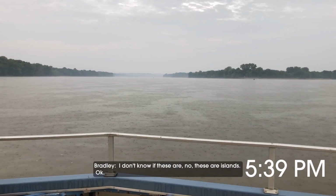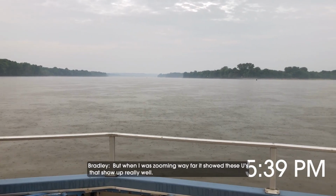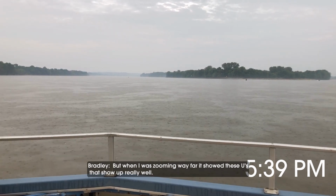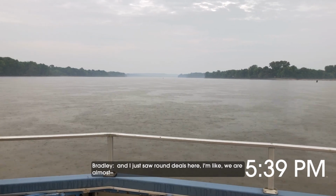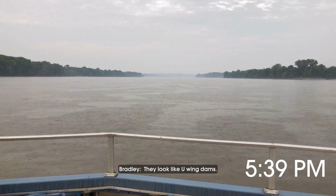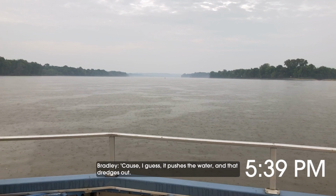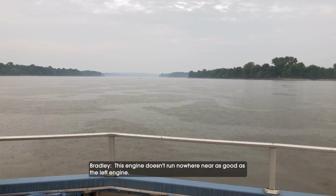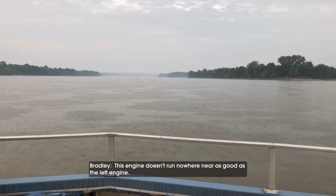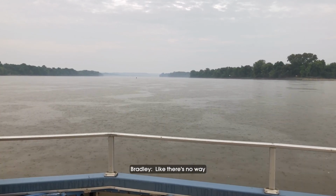These are islands, okay. But when I was zooming way far, it showed these U's that show up really well, like these blockades. And I just saw round bills here. I'm like, weird almost. They look like U wing dams. Oh, wow. Because I guess it pushes the water and that dredges out. This engine doesn't run nowhere near as good as the left engine. It's like there's just no way.